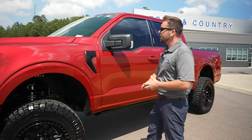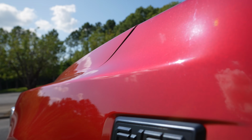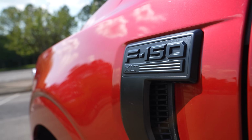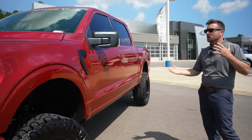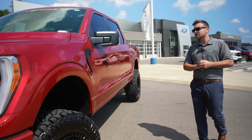Back to the blackout package, we took these off right here. Again, these come in a carbonized gray. What we did was we blacked it out. Again, going for that blackout package look, just trying to keep it dark, have these accents that are black, and again, with this really bright color, having that matte black to contrast it, it really does stand out.